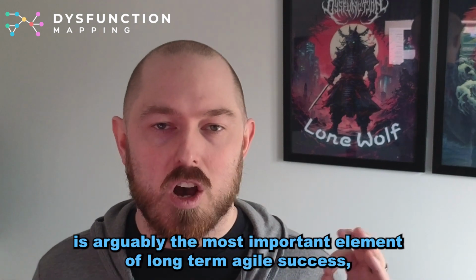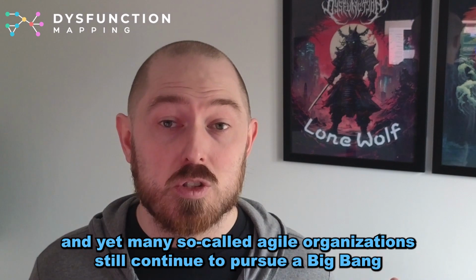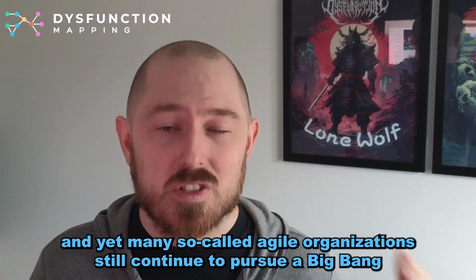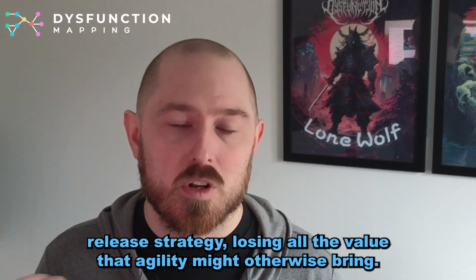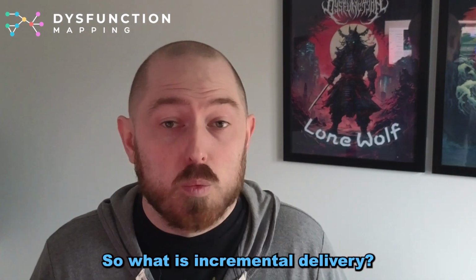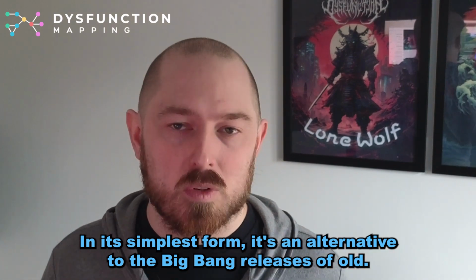Incremental delivery is arguably the most important element of long-term Agile success, and yet many so-called Agile organizations still continue to pursue a big bang release strategy, losing all the value that agility might otherwise bring. So what is incremental delivery? In its simplest form, it's an alternative to the big bang releases of old.